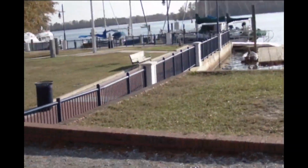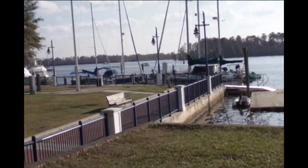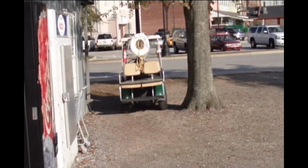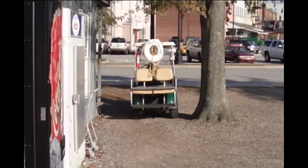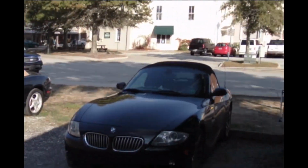The boat with the green trim right there is Annabelle, so that's what we're going to be traveling on. Right now we're going to get the dock attendant with the golf cart to carry all my stuff down because I got a bunch of stuff with me. So let's see if we can do that, and then we'll meet back on the boat.